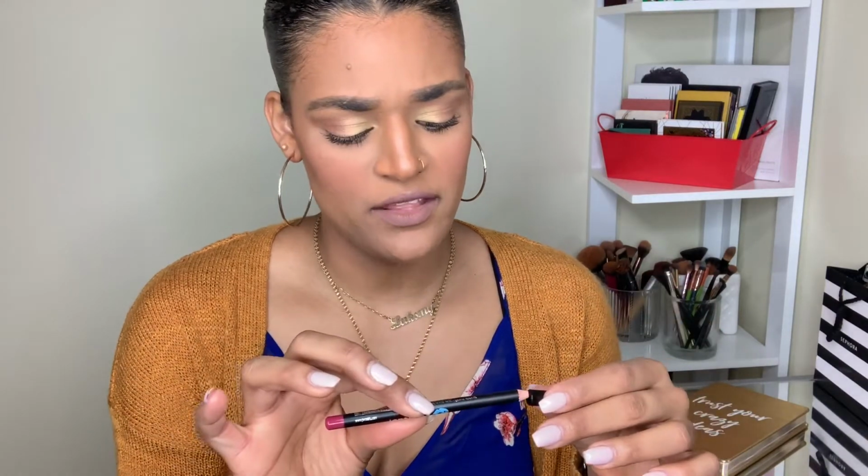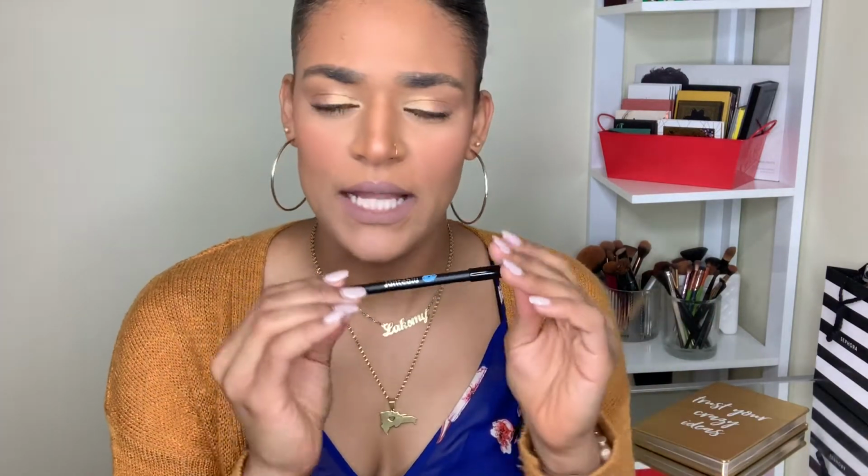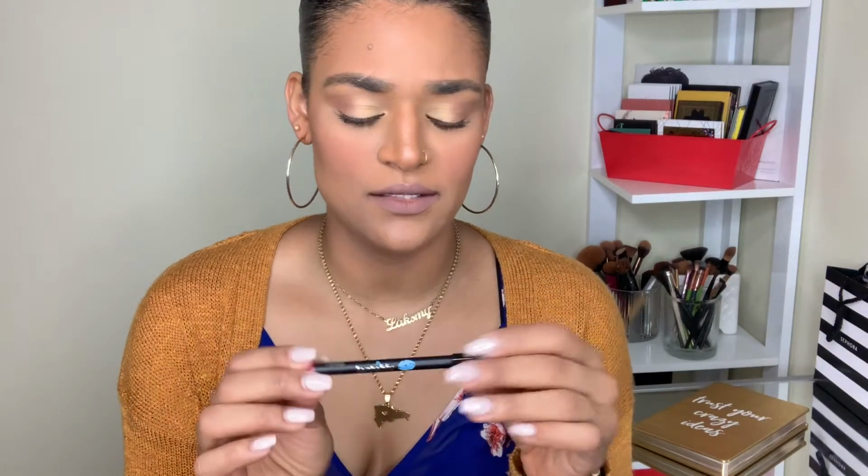I'm not gonna use it on my lips because I already got lipstick on, but like I said before, this is a lip liner pencil. This is actually a full-size product because my other Jante Blue liner was also this size. So this is pretty cool that this is a full-size product, unless I'm crazy and these are supposed to be longer than this. But, you know, correct me if I'm wrong.